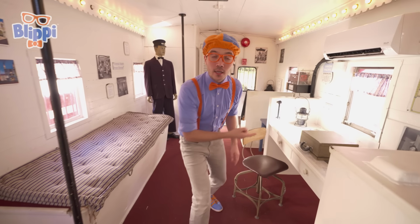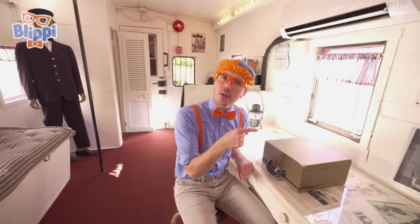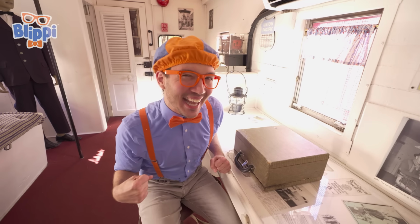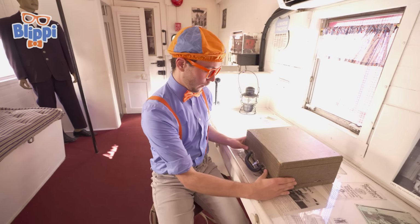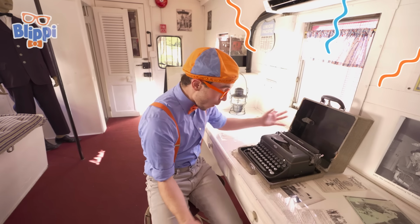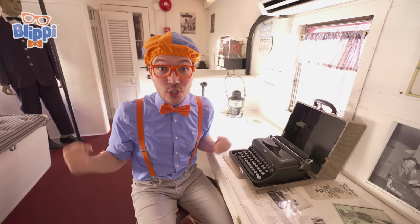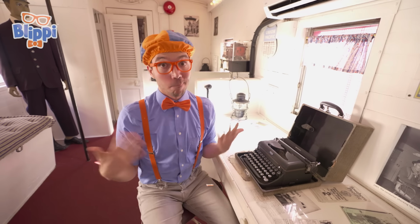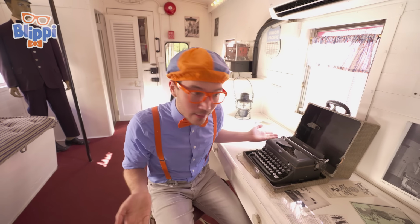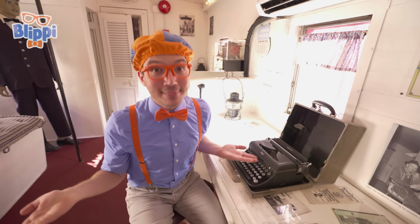Whoa, and look, there's even a desk. I wonder what's inside this box. Should I open it? Okay, here we go. No way! It's an actual typewriter. Yeah, before you had a computer, you could use a typewriter to send a letter. You would use the typewriter to type up the letter and then send it in the mail.